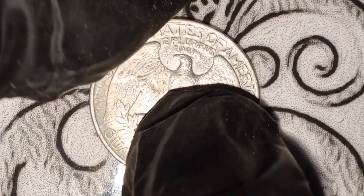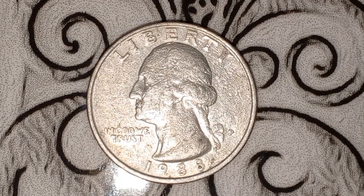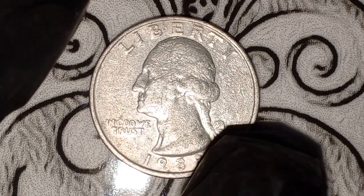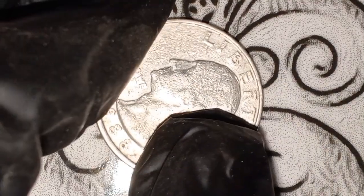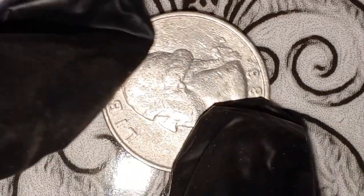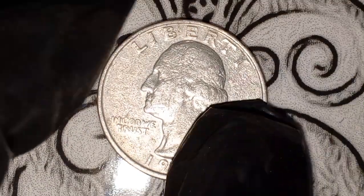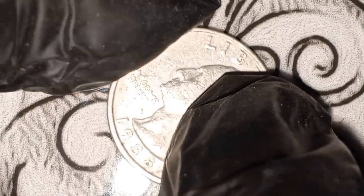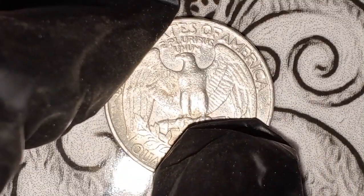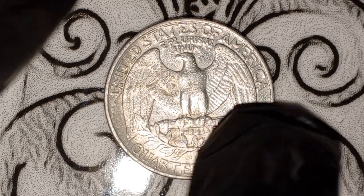The 1988 Washington quarter was minted by the U.S. Mint at the Denver facility, as indicated by the D mint mark. Over 600 million of these coins were produced that year, making them one of the most common quarters from the late 1980s. The design features the portrait of George Washington on the obverse, with an eagle and shield on the reverse. At face value, this coin is worth just 25 cents, and it's often seen circulating in change. So, why are some of these coins worth millions? Well, it all comes down to a few very specific rare varieties and minting errors that we'll be discussing today.